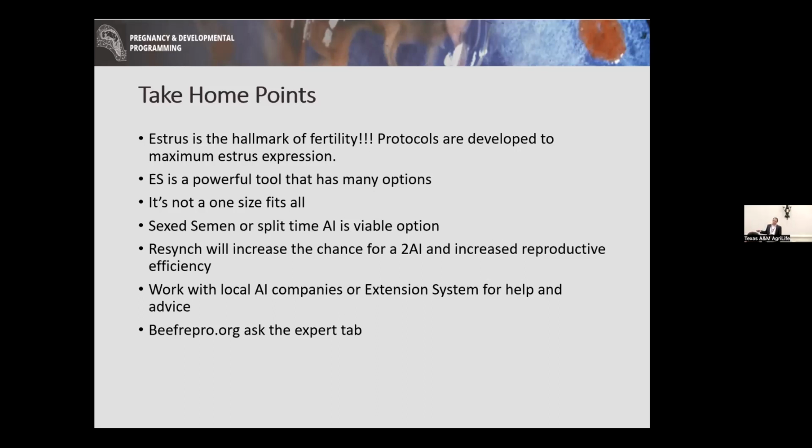I was going to show the sex semen work that Nikki, Cliff, Pedro, and I did to show good results with sex semen. There will be changes to the protocol sheets coming out to update that. Split-time AI is a viable option. Resync we were going to talk about, but ran out of time. I think that's a next viable option to get two AIs in animals.